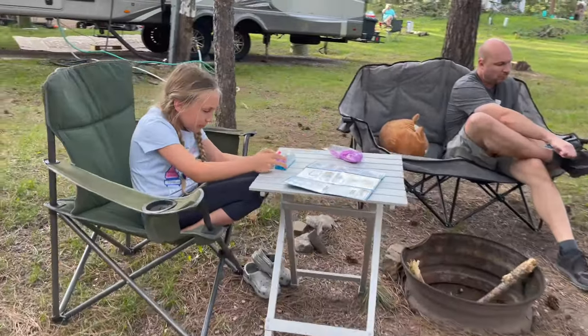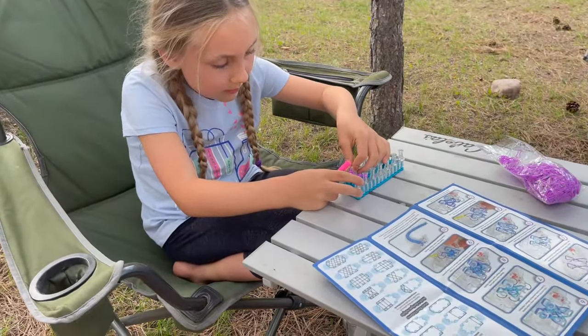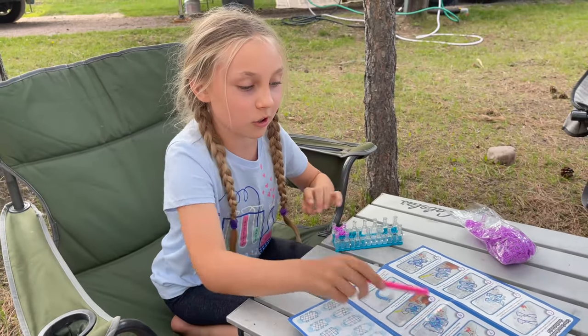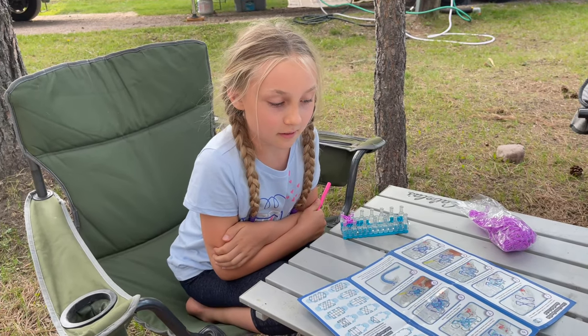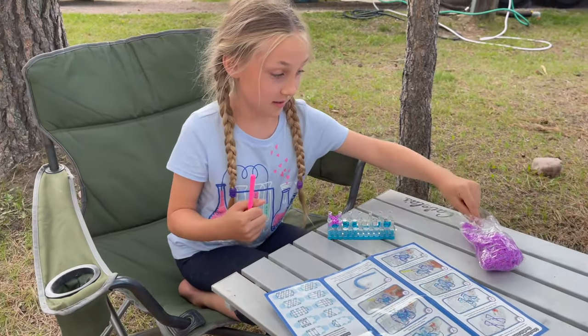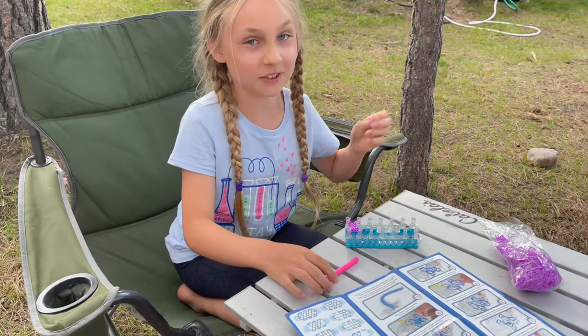Lou's working on her loom bands. Trying out the new quad fish. Yep, it looks pretty confusing from here. This is not what it's supposed to look like, so. I think you'll be able to do it. Good. But anyway, we're doing what it says. Yeah, you do your best. We'll have to wait to see the finished product, right? Yeah. It's probably going to end up broken loom bands.